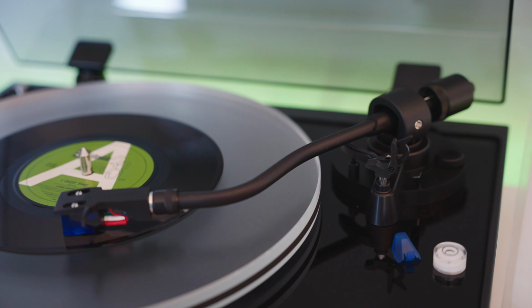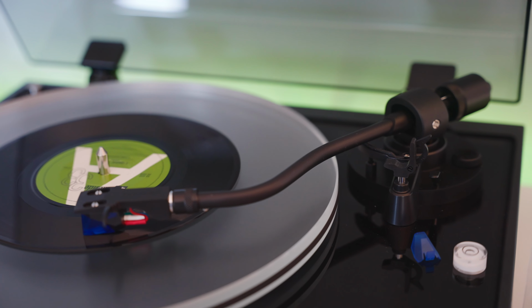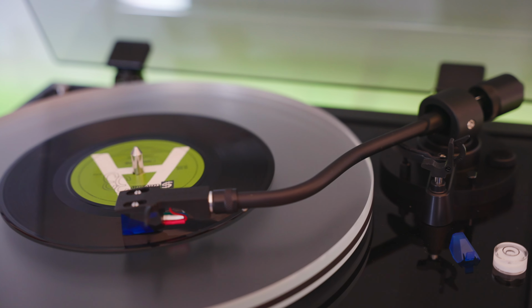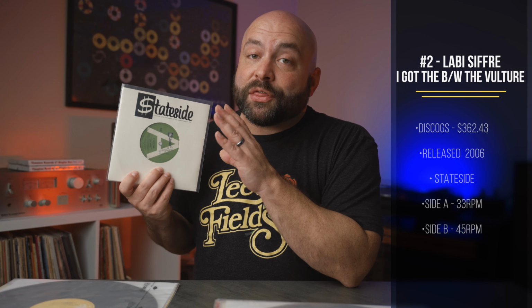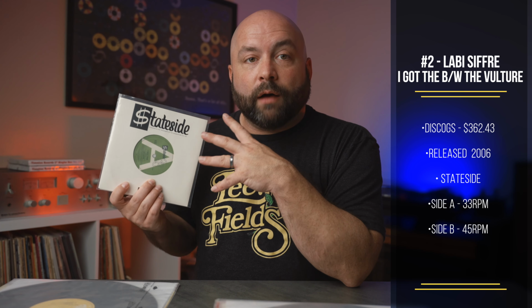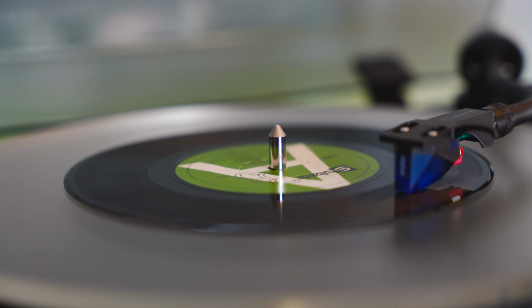Number 2 on the list, Labi Siffre, Crack Up... Agata, with the B-side The Vulture. Stateside 45, 2006 original pressing, according to Discogs, $362.43 in mint condition, and I think I've played this maybe twice. I bought it back in 2006 when it came out because at the time I was scouring for the originals of hip-hop tracks, and this is the original instrumental behind Eminem's track My Name Is. So I guess that's what makes it so valuable.